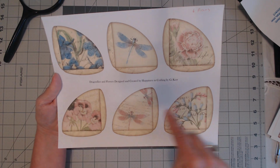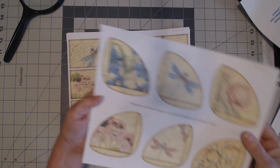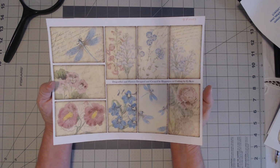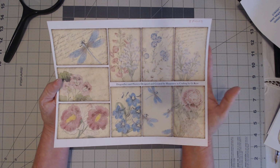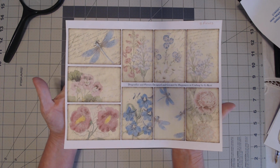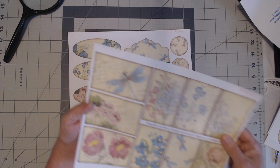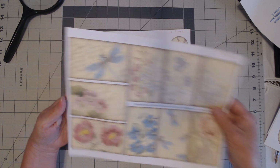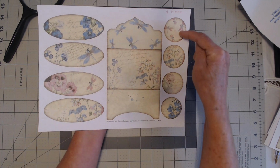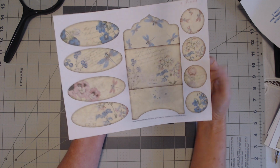And you get 3 for each direction. 3 for the right page, 3 for the left. Aren't those just beautiful? You get 9 ATC size cards that can be used for tags, cards, or even pockets. Aren't those beautiful? And you could even make little mini envelopes with those as well. You get 1 large envelope and 4 circles. You get 4 of these ovals.